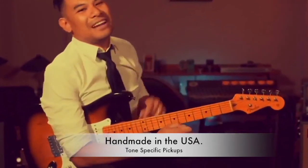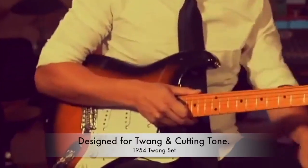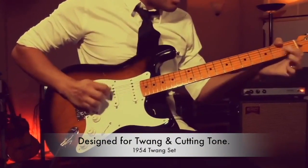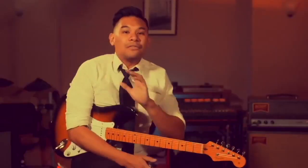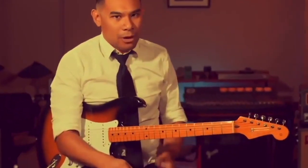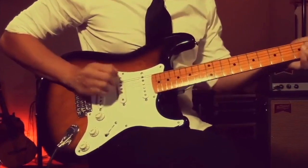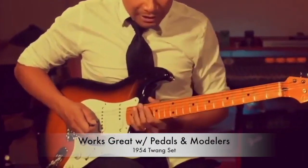Well, if you haven't guessed it already, these are the twangy pickups, and they do just that. They are super, super twangy. They have that nice precision and sizzle. If you are a country player, it's kind of a no-brainer for you. They do the old school country. If you want to add a little bit of gain to it, you get that modern country.